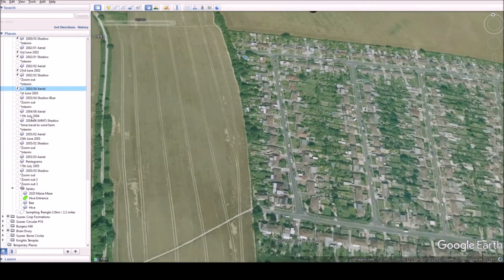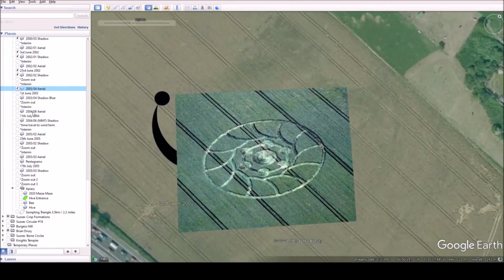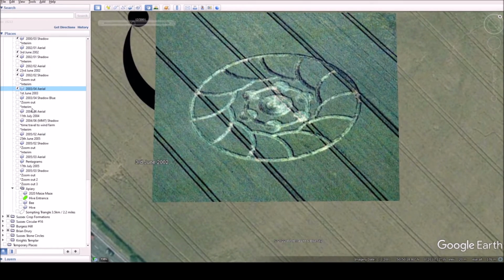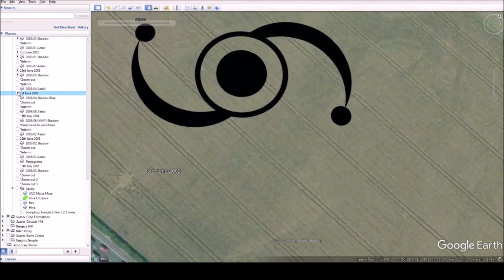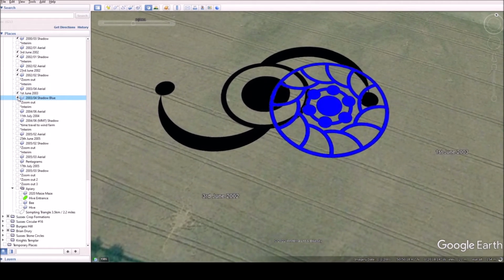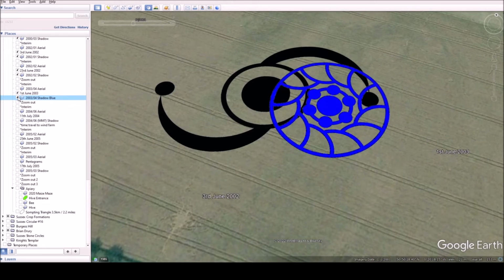A year later, on the 1st of June 2003, saw us back in the field so close to houses, with a ring containing 12 arcs surrounding a ringed circle with 6 circles. At over 200 feet in total diameter, it was all laid anti-clockwise, with the exception of the outer ring, which was clockwise. It's shown in blue to distinguish it from the formation the previous year, the site of which it overlaid.